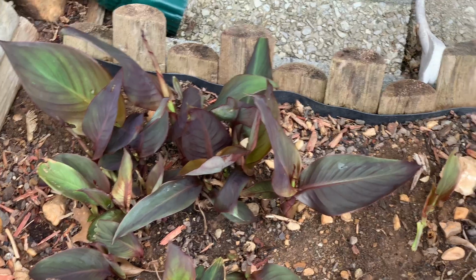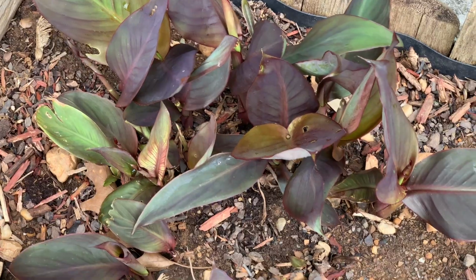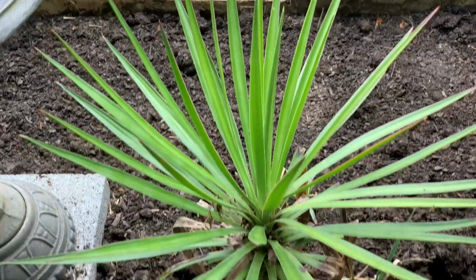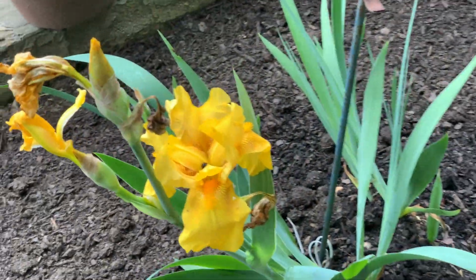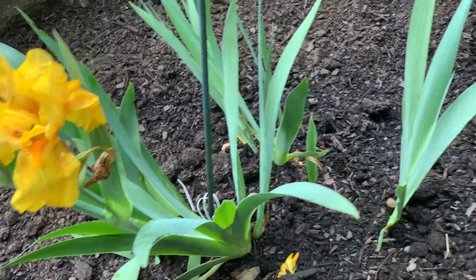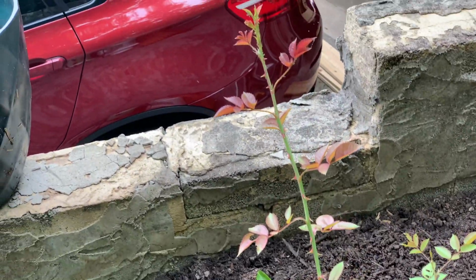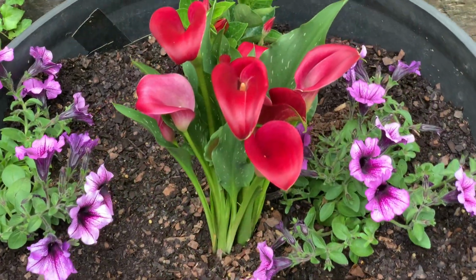Cannas are starting to come up. Yucca plant. That's a peony. Yellow iris. Another rose bush blooming. Calla lily.